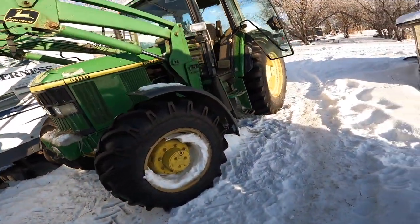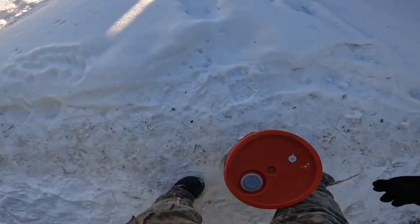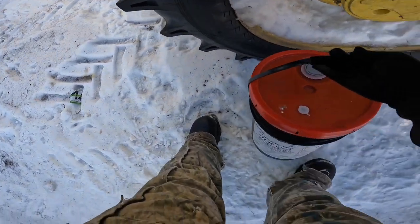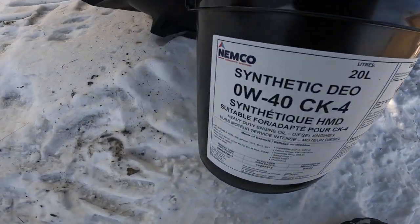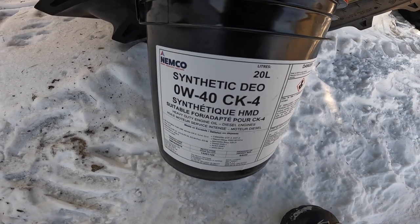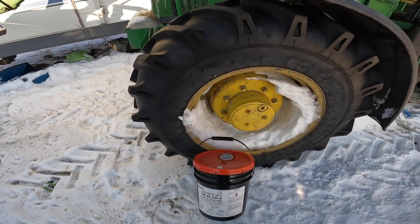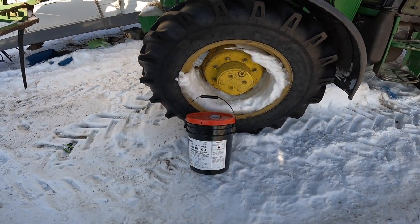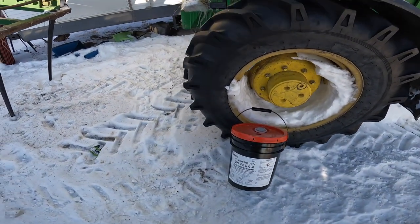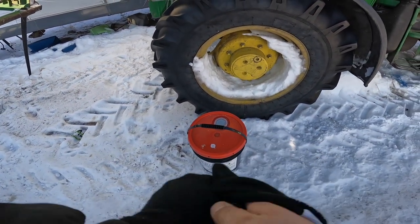Well, it's oil change day for the John Deere's. We're gonna be going a little different though this year. Normally I would go Shell Rotella T6, eh? But I also like this Nemco. It's a local oil company and you know, it's been good. I've used it before in my equipment with great success, so at the price difference, I think the money I'll save using this full synthetic as opposed to Shell T6 should be good.